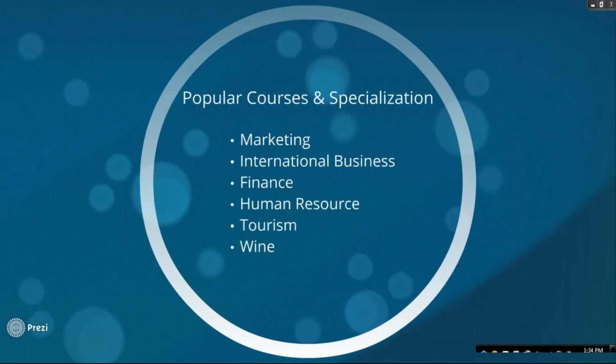Tourism: the most popular course in tourism is in New Zealand because of the number of tourists visiting the country. The famous scenic beauty, tourist spots, and coverage in Hollywood movies have made this course really popular in New Zealand nowadays.